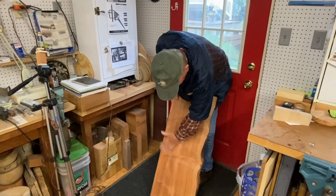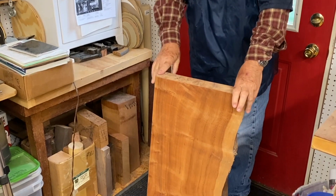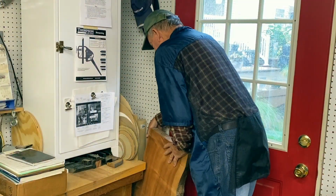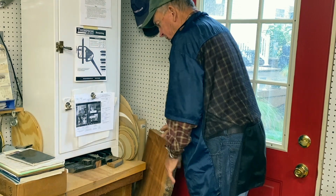Oh wow. Yeah, pretty stuff. Got a little bit of curl to it. Huh? Yeah, I like to turn something nice. You accumulate lots and lots of stuff.